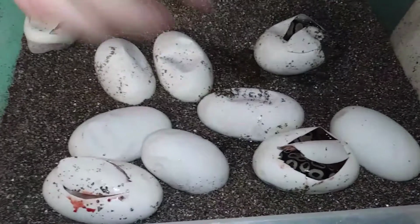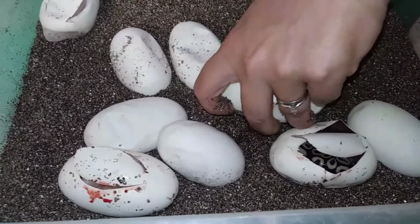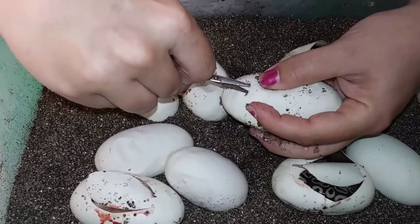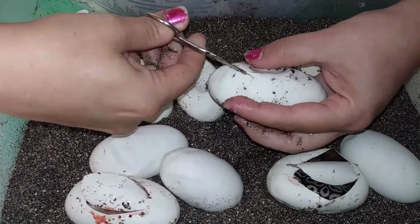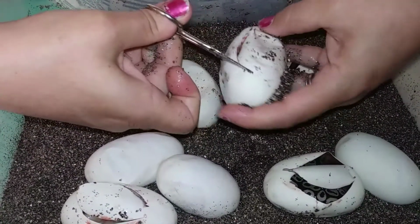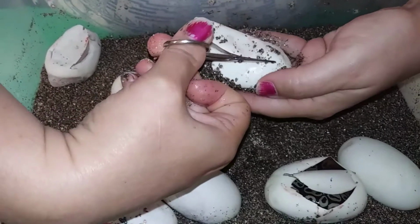I'm gonna choose that one. That one. It's longer than a lot of the other ones. Very long. I would have thought this would be one of the next ones to pip. It's sinking in pretty good. I see a light. We get excited about that.